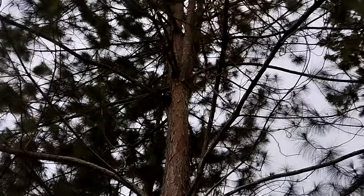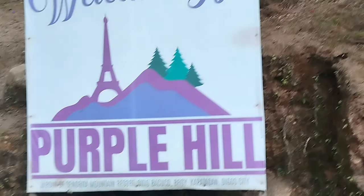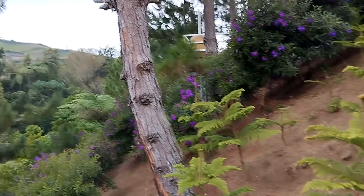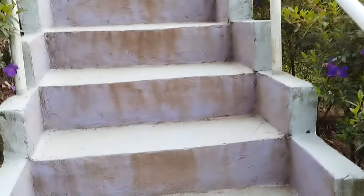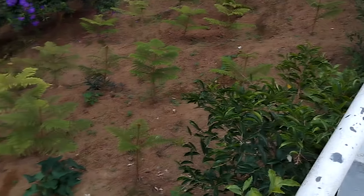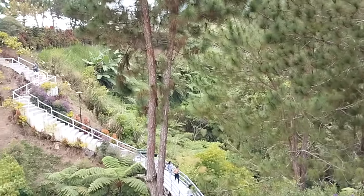There is the sun. Wow. Wow. Eiffel Tower in Philippines, come on. There's a big bamboo there.